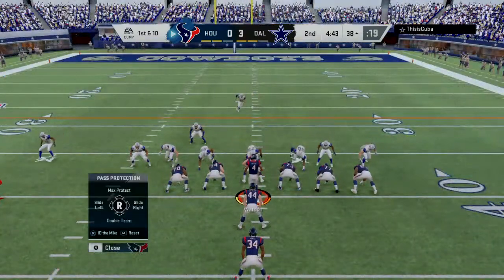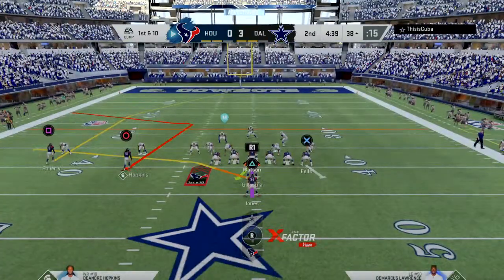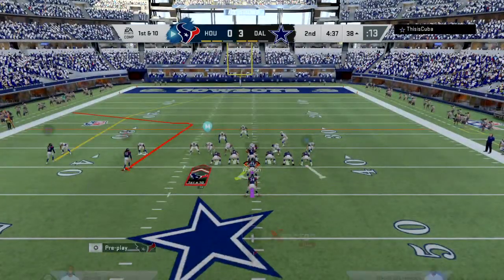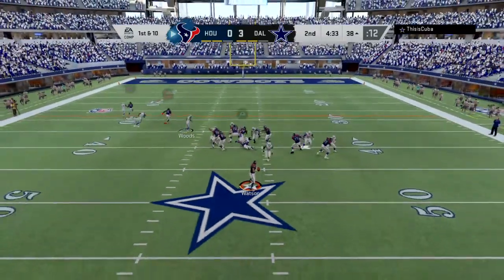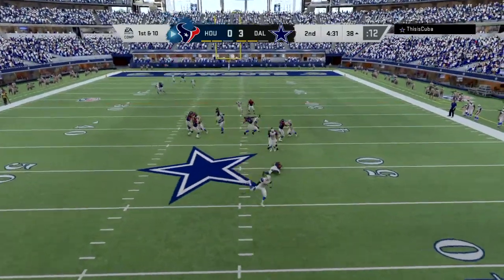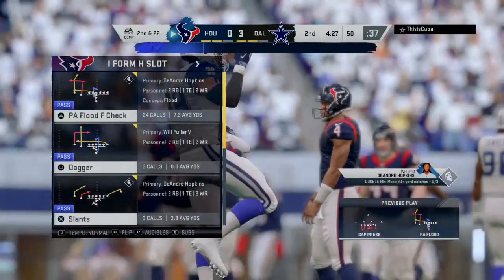So how about that for a chain mover? They're all the way down inside the 40 now for 1st and 10. Here's Watson. Blitz coming, and down he goes.